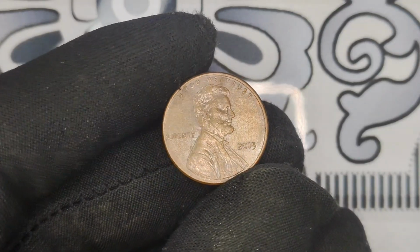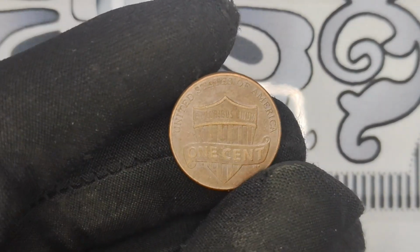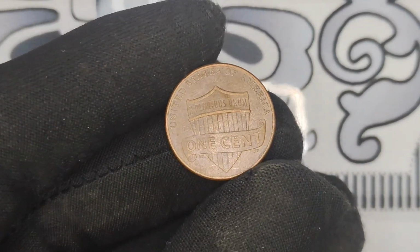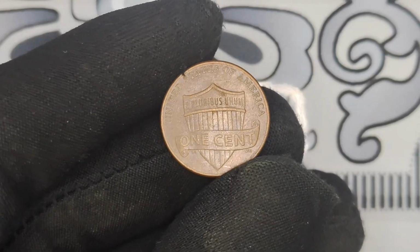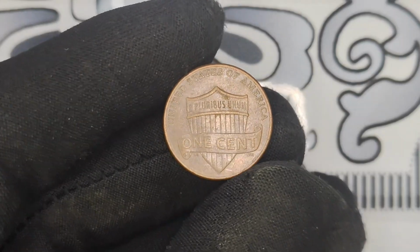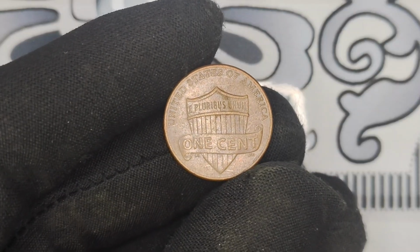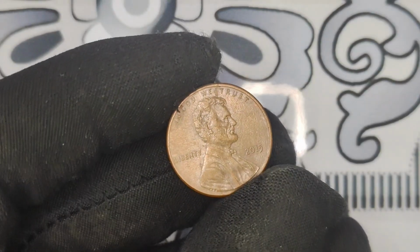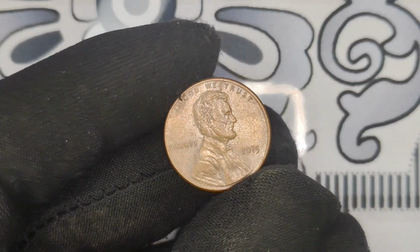One example to look out for is the double die error. This happens when the design on the coin appears doubled, especially on details like Lincoln's profile or the inscriptions on the coin. Such an error is rare and highly sought after. Collectors are willing to pay thousands, and in some cases, hundreds of thousands of dollars for coins with prominent double dies.